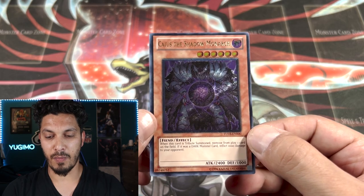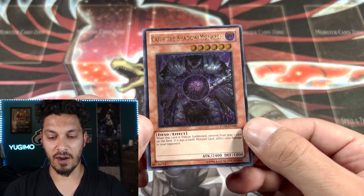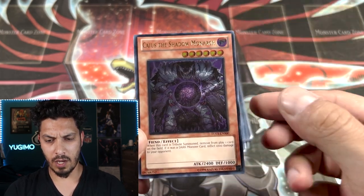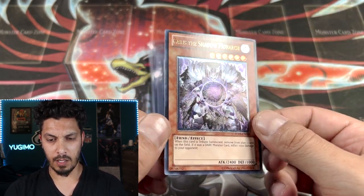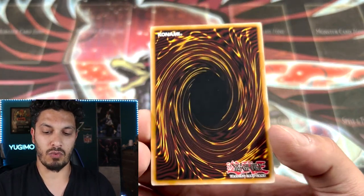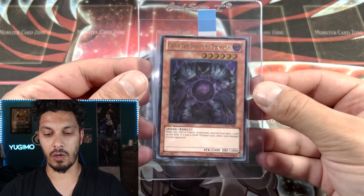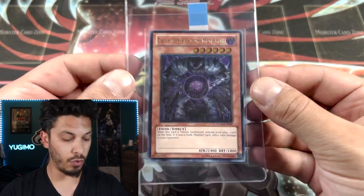Here we have another epic ultimate rare, Caius the Shadow Monarch. Now this guy looks a little bit OC from top to bottom, and I want to say maybe left to right too. But nonetheless, again, even just in near mint raw condition, this card is worth a pretty penny. Beautiful ultimate rare from Turbo Pack 3, right?